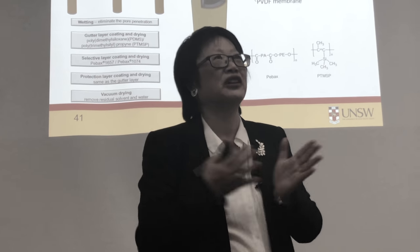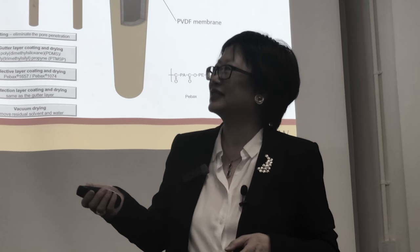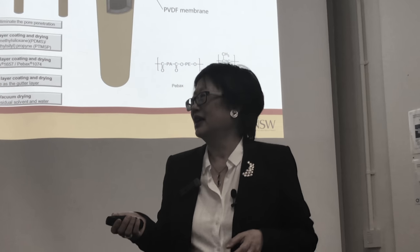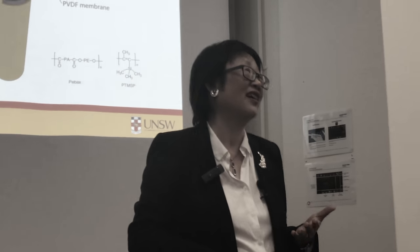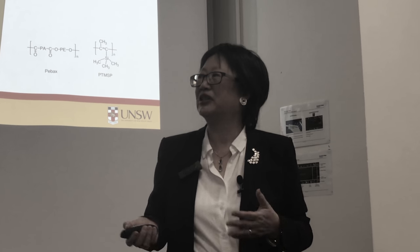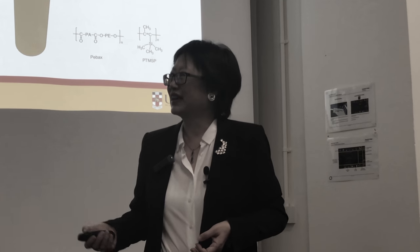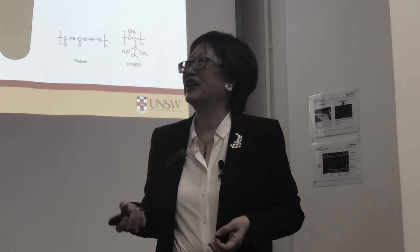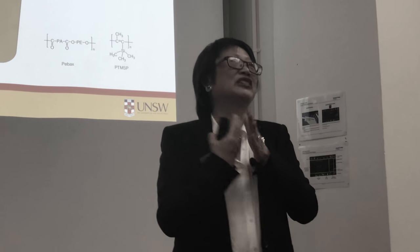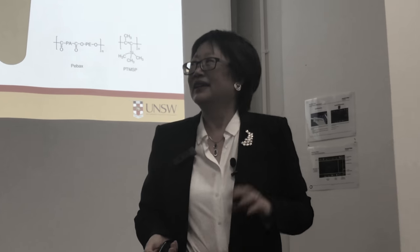The gutter layer prevents penetration of the separation layer. What we're going to use is PEBAX, which is a block copolymer with polyamide and PEO. The PEO has a very high selectivity for CO2. The polyamide gives a little bit more rigidity. And the gutter layer we use is PTMSP, which prevents basically the selective layer wetting through the whole thickness of the membrane. Now, this is quite important to think about.